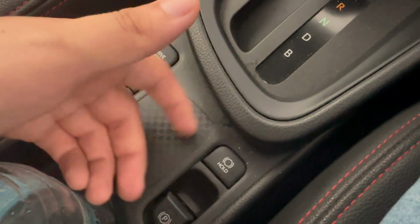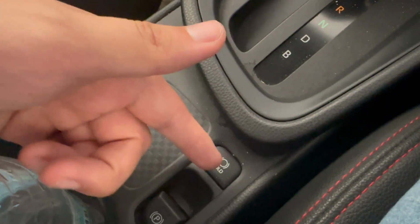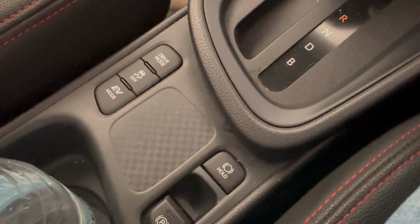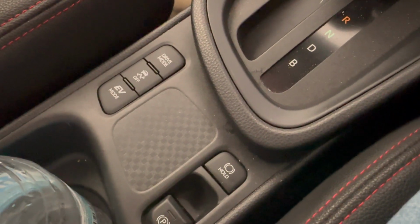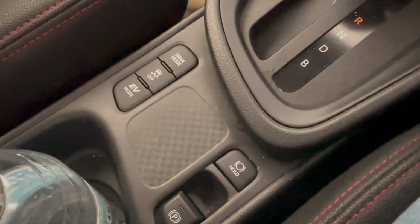This function right here is your auto brake hold itself. So basically, if you were to press this at a stoplight, if you do not want to put your foot on the brake, you can technically press this and the car will hold, it will stop. It will not roll at all, and it will hold its position. It will basically prevent the vehicle from rolling itself.